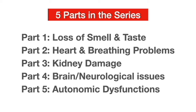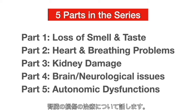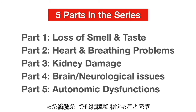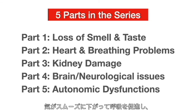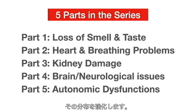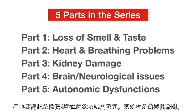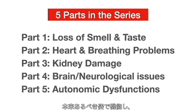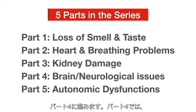In Part 3, we will be talking about the treatment for kidney damage. The kidney is the congenital basis of the human body in TCM. On top of passing out wastewater, one of its functions is to help grasp the qi going downwards smoothly to facilitate respiration and reinforce its distribution. This is why kidney damage takes third place. When your food intake, blood circulation, breathing, and congenital basis are back and functioning the way they should be, we will move on to Part 4.